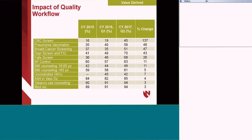It was really important for us to provide feedback to the organization, our leadership, about whether or not their time investment in these new processes and tools was actually impacting care. So these are the same measures you saw at the very beginning of the presentation and our performance in 2015 and 2016. As I mentioned, at the end of 2015, our national percentile approximate across all measures was 35th percentile. Now we're surpassing 70 to 75th percentile, putting us in that exceptional performance range.